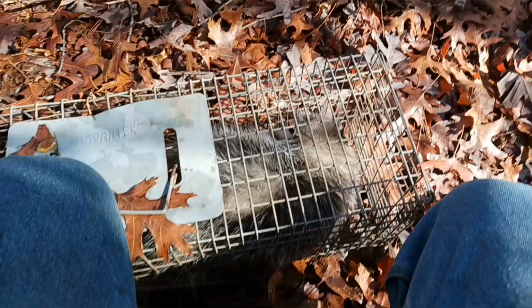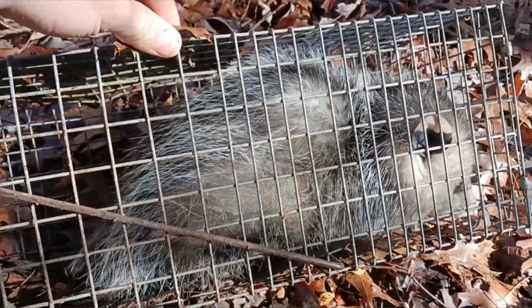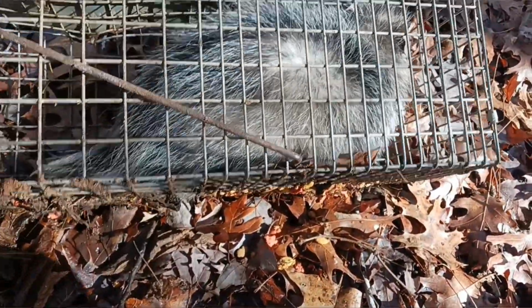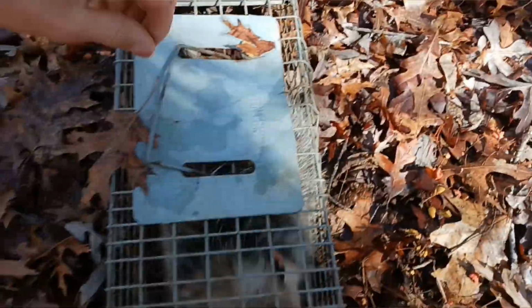The little guy, though. We're gonna let this guy out because we've already taken 3 possums in the past 2 or 3 days. He's little. We're gonna let him grow a little bit, maybe trap him next year or later on this trapping season. But you can see he's scared to death. He ain't done much this year, so we're actually gonna let him out and let him run.